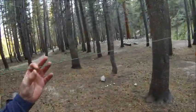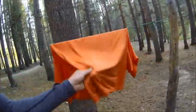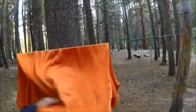Hung me up a clothesline. I don't know if my shirt's dry or not. Feels pretty dry.